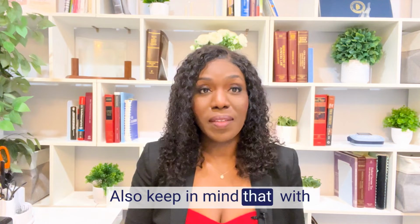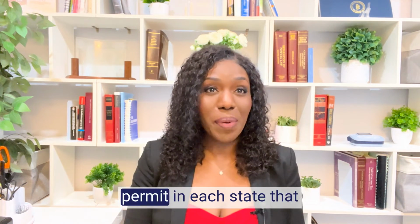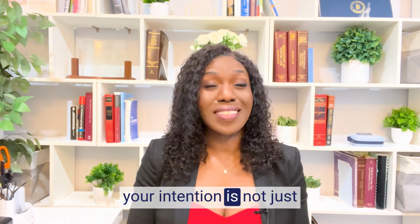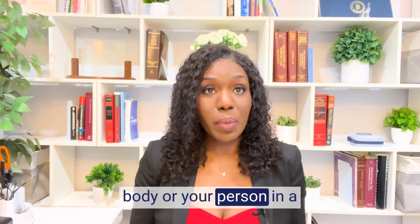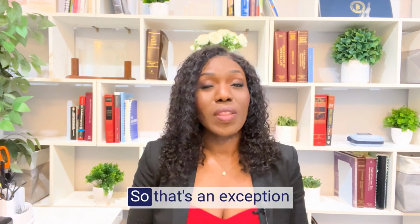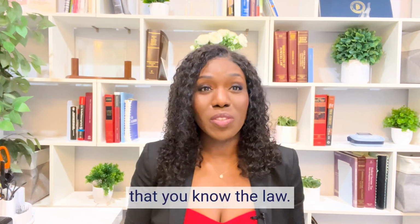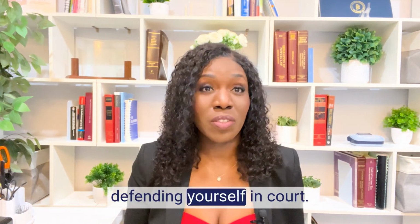Also keep in mind that with respect to concealed carry permits, you want to make sure that you have that permit in each state that you're traveling through if your intention is not just to transport the firearm, but to carry it on your body or your person in a concealed manner, or carry it concealed in a vehicle. So that's an exception that you want to be aware of, but always make sure that you know the law. Ignorance of the law is never going to be an excuse in defending yourself in court.